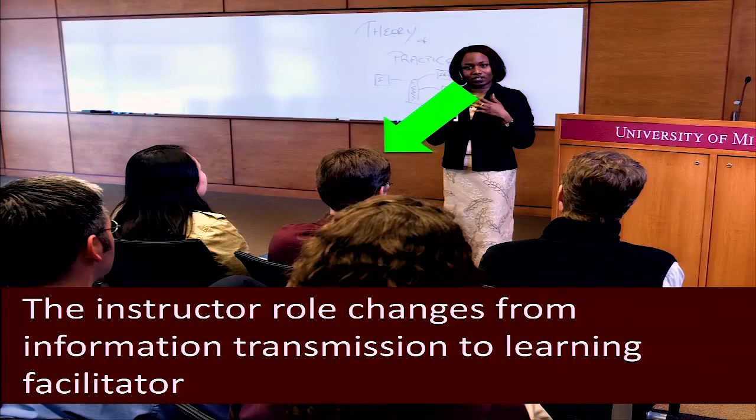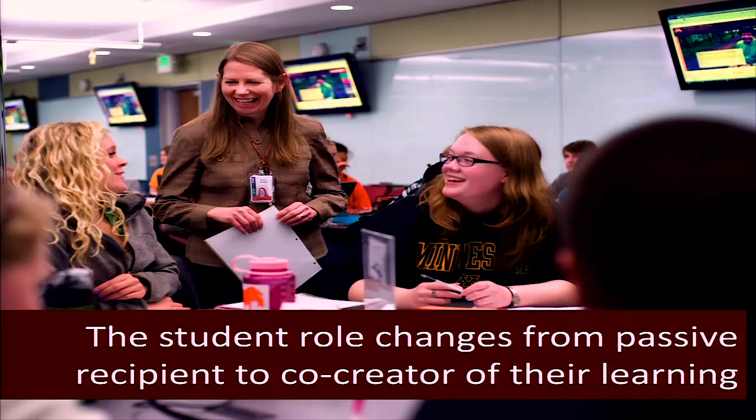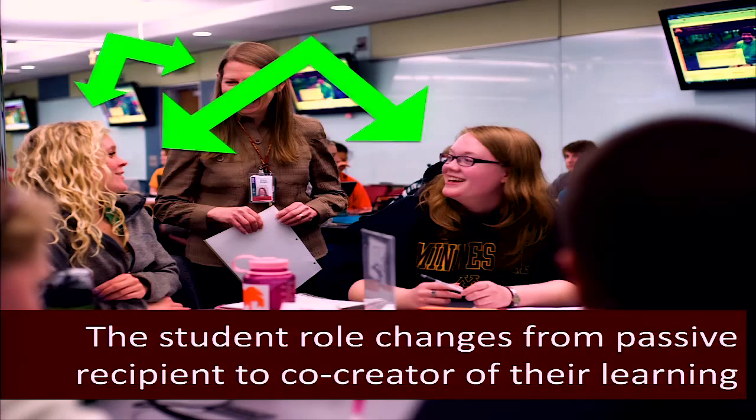So your role, sometimes instructors have some difficulty transitioning from that role of information transmitter to the role of facilitating learning. So it's going from me to you, but now it's me to you and coming back with feedback. Along with that role changing between the faculty and the student, the roles change between the students and each other. So no longer are they sitting side by side and not talking. They are involved and interacting with you and interacting with each other in constructing their own learning.